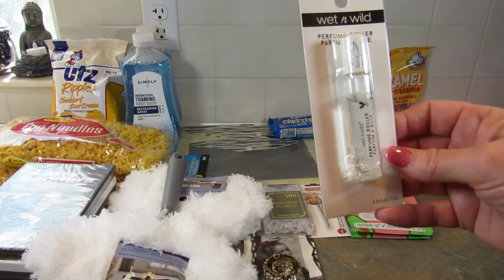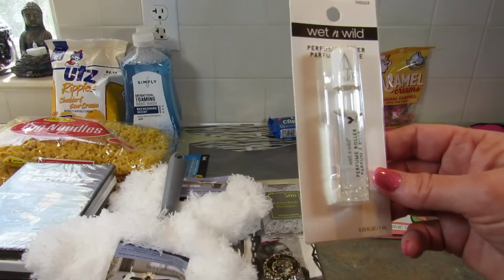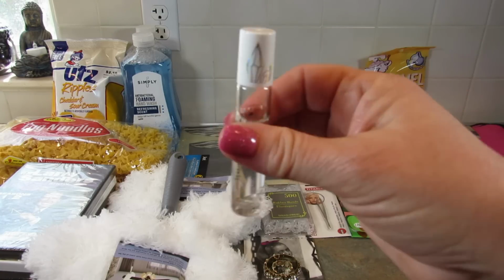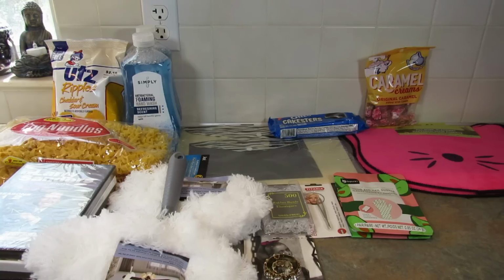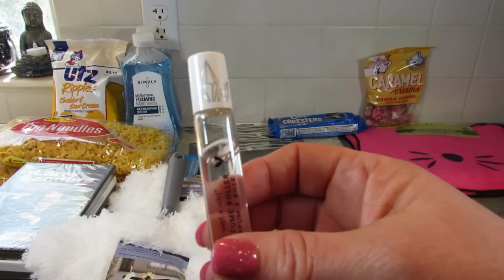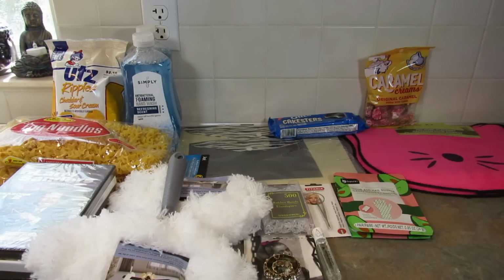I picked up this Wet n Wild perfume roller, and I don't know what it smells like at all, but I'm going to open it and check it out right now. Looks like, it's okay. I think it smells okay. I have to give it a little while to see what I really think of it, but it's all right. So I picked that up. In the store I found it, it was in like the Mother's Day section.